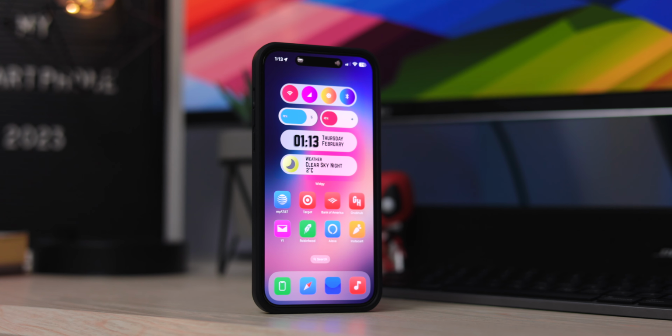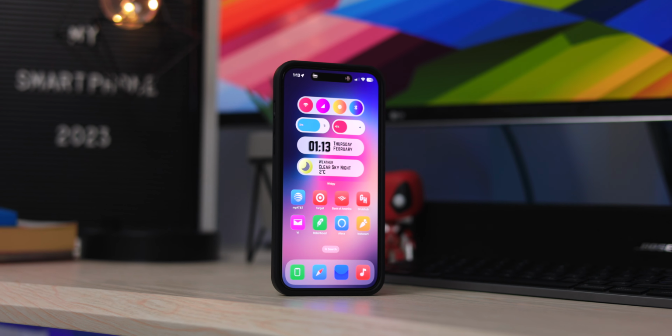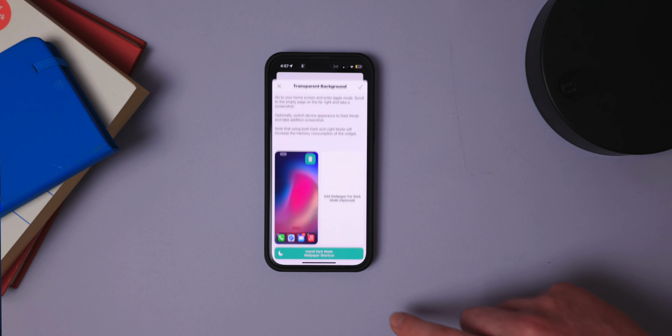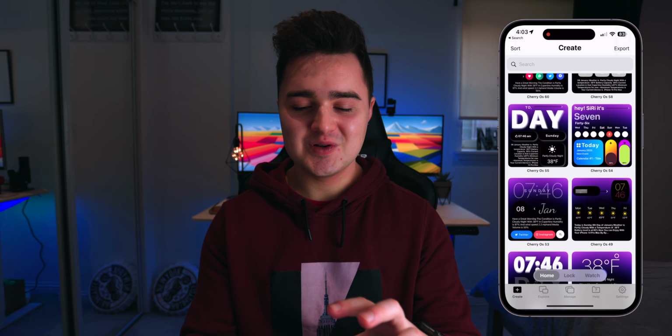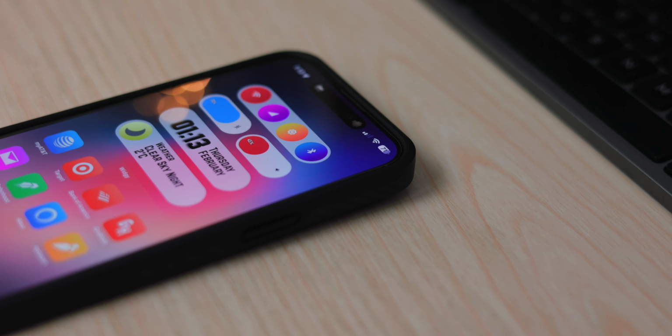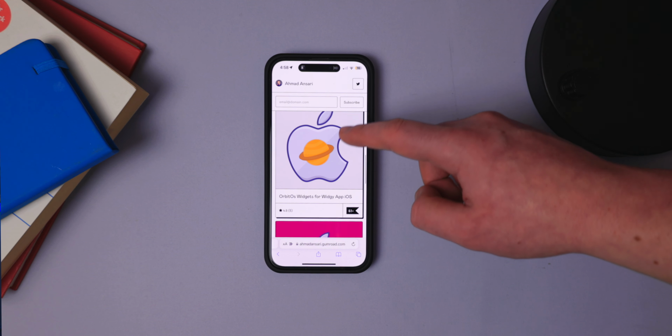And something great is it will actually remove the background. So it does this really cool thing where it takes a screenshot of your home screen and then applies it behind the widget, depending on where it's going to be, in order to get this kind of transparent view. So it looks like the widget is an Android widget rather than the one on iOS, which tends to be more rectangular or boxy.